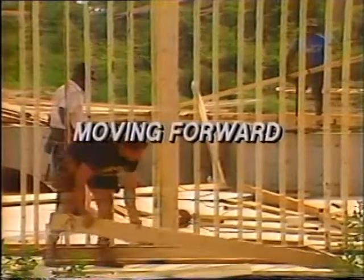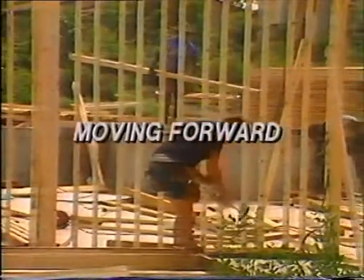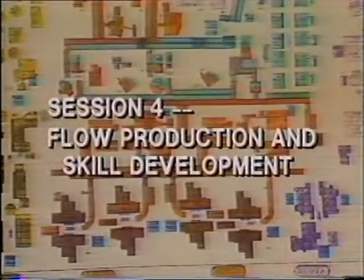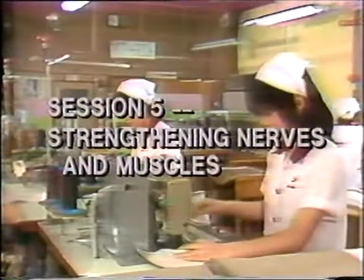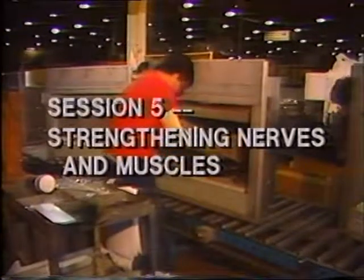Just as in building a house, after the foundation is poured, we then need to work on the structure. There are 3 sessions in this videotape which address this point. In session 4, we will look into layout and process improvement in order to establish a streamlined flow in the factory. In session 5, we will study different tools which function as a nervous system in the factory and allow us to quickly respond when something starts to go wrong.